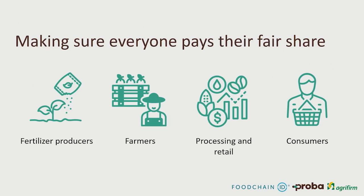We need to make sure that everybody is paying a fair price, in the sense that every actor and stakeholder in the supply chain can commit financially and by promising that they will act: from the farmer side, adopting this kind of practice; fertilizer producers doing more R&D; then the processor, the retailer, and in the end the consumers, who maybe have to pay some green attribute. Next slide.